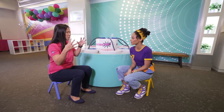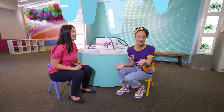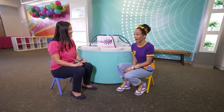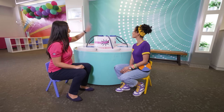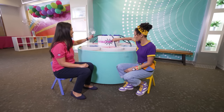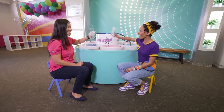But what they do is they make it really, really tight so that it gets really, really cold. Whoa, and way colder than the ice you would find in your refrigerator. Yeah, that's right. It's negative 100 degrees Fahrenheit. That's super cold. In fact, it's so cold, it's not really safe to touch. So we never want to touch it. So what we do is we keep it nice and safe inside here, but what comes out is the sublimated form of carbon dioxide, which is this smoke that we see.